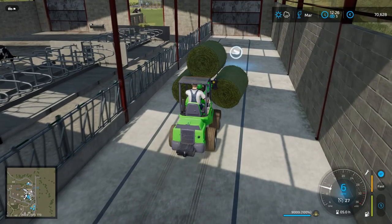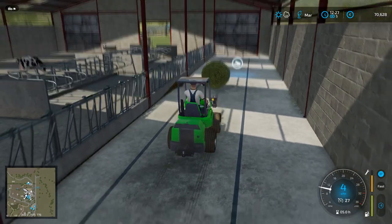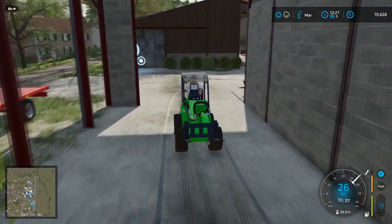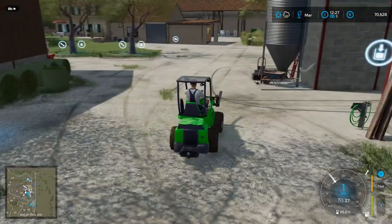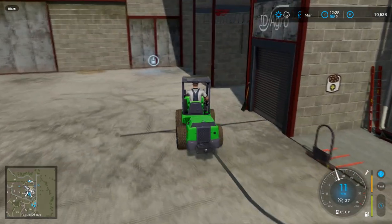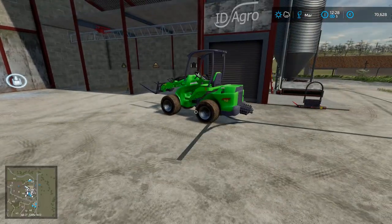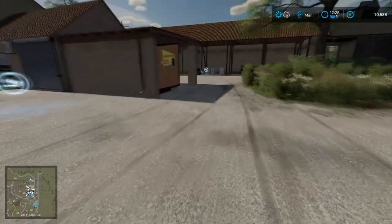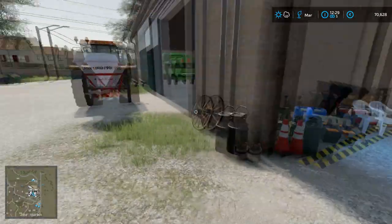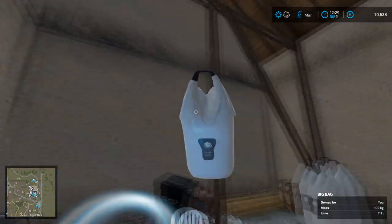So, we are going to drop this off. Get some feed in there for the lovely cows, so they can produce us slurry and milk. Reverse all the way out there. And we are going to just bung this round here. Now, I'm not actually worried too much about using the robot fertilizer. Fertilizer? No. The robot feed mixer. Not too concerned about using that, so what am I doing? So it's quite all right to leave that there.